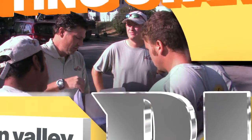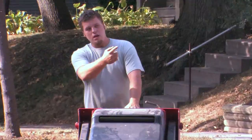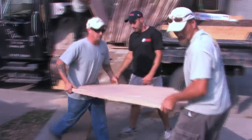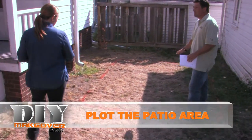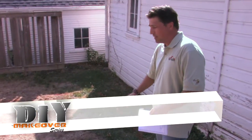Those, we'll get them offloaded and then he can go back to plants. So Tanya, what we've done here is we've given you the first visual layout of the space, so that way you can really see where the patio is going to be located.